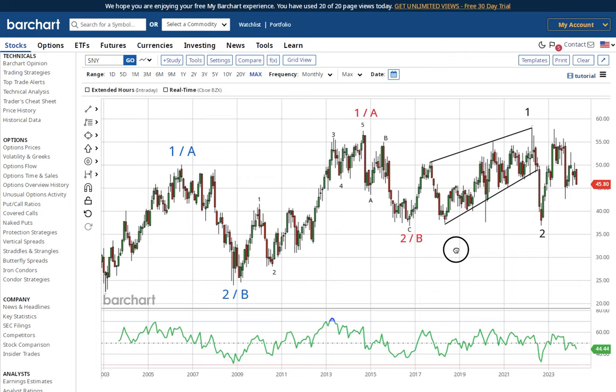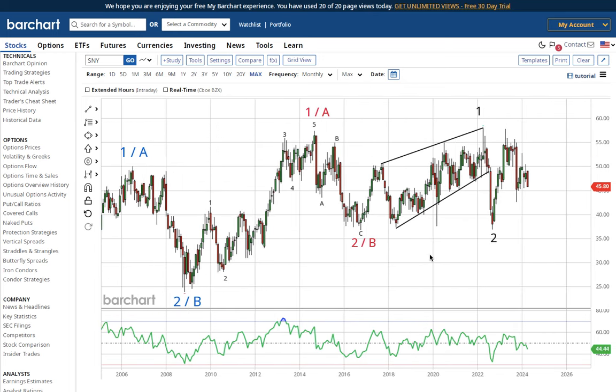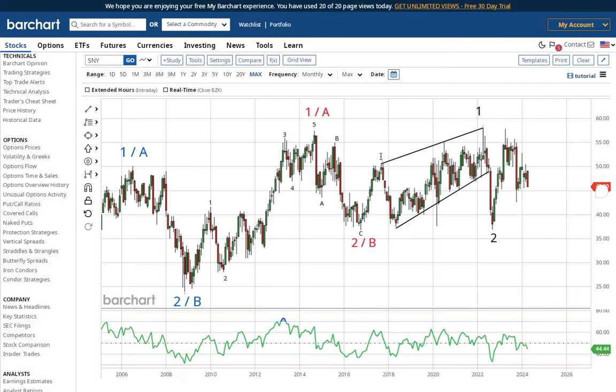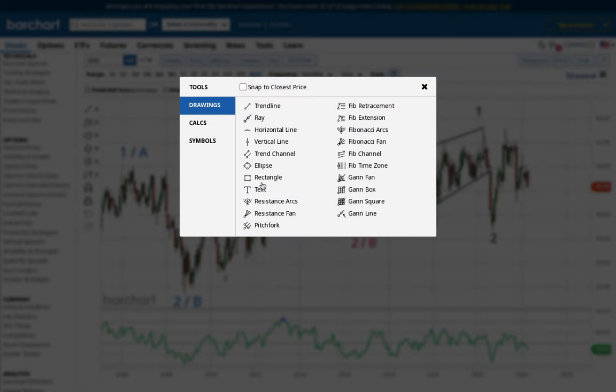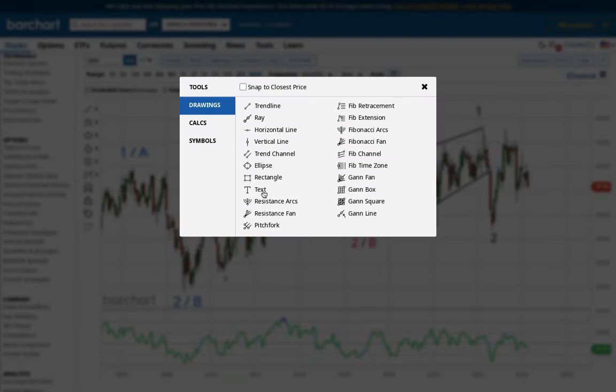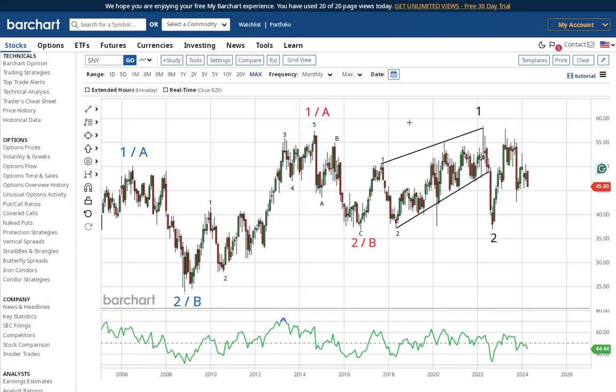So anyway, one wave 2 on the largest degree, a large wave 1 and a large wave 2, another wave 1 and another wave 2. I believe Sanofi Aventis is incomplete until it reaches 69. Just because I enjoy charting, I'll count this out. This is a leading diagonal from this low. This is wave 3.